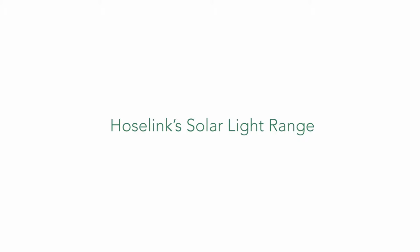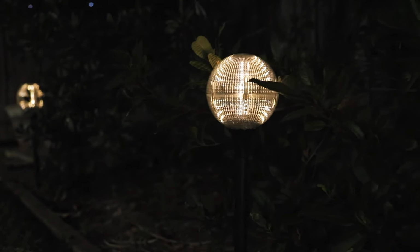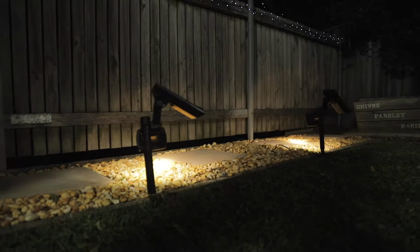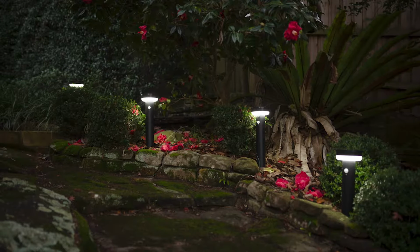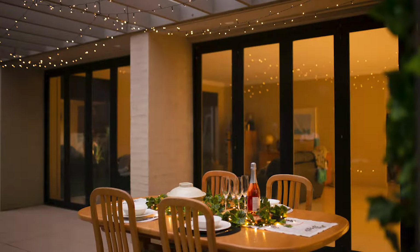If you love entertaining or simply want to lift the mood and decor of your outdoor space, then we've got just the type of product to brighten your world. Introducing Hoselink's extensive range of solar garden lights, perfect for enhancing the atmosphere, appearance and safety of your home and garden. Featuring different sized wall lights, spotlights, path lights and fairy lights, you'll be sure to find the right addition for your space.